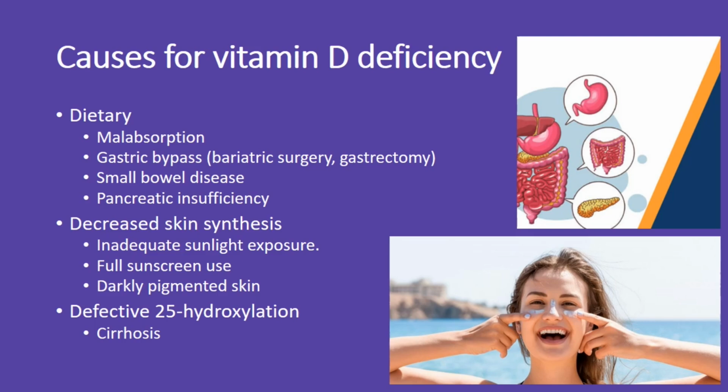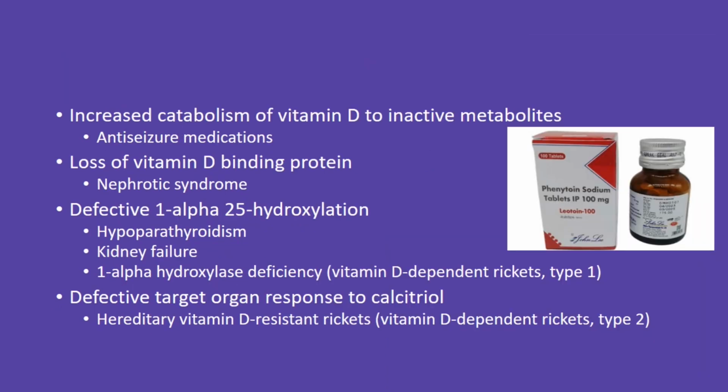Another cause is defective 25-hydroxylation, where the liver cannot effectively convert vitamin D into its active form. Cirrhosis: liver conditions such as cirrhosis impair the liver's ability to perform this conversion, leading to deficiency. Increased catabolism of vitamin D into inactive metabolites can lead to deficiency. This can be caused by anti-seizure medications. Certain medications used to treat seizures can increase the breakdown of vitamin D, reducing its availability in the body.